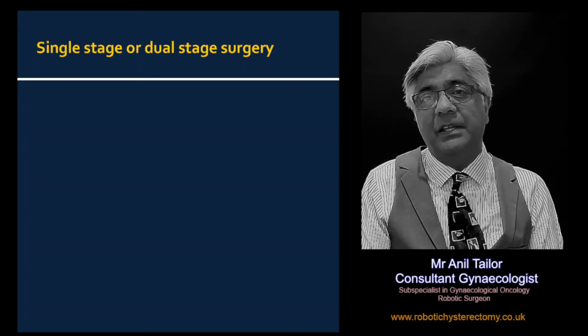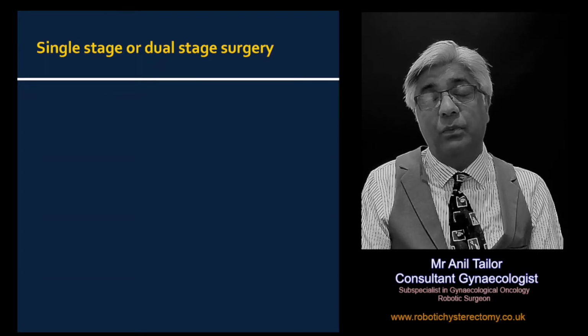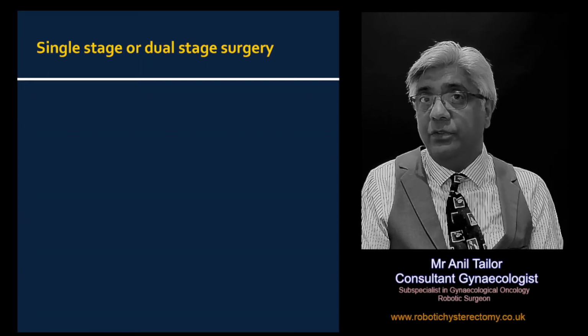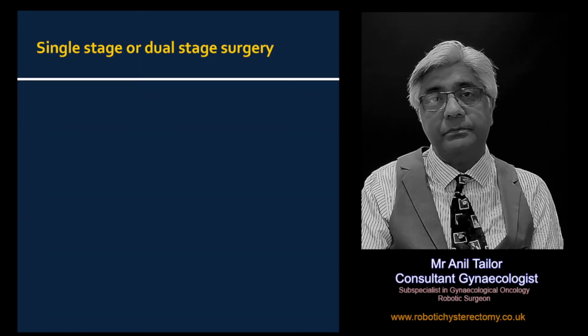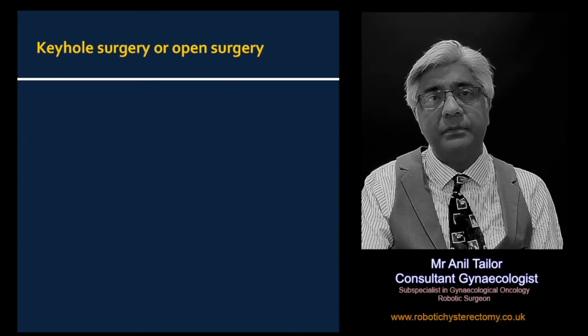But in the best of hands, it still ends up that about 15 to 20% of women with cervical cancer having surgery will end up with dual modality treatment. But this is essentially something that we try to avoid.